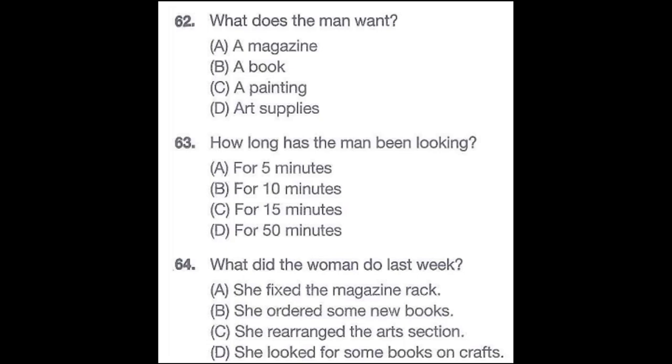Number 62. What does the man want? Number 63. How long has the man been looking? Number 64. What did the woman do last week?